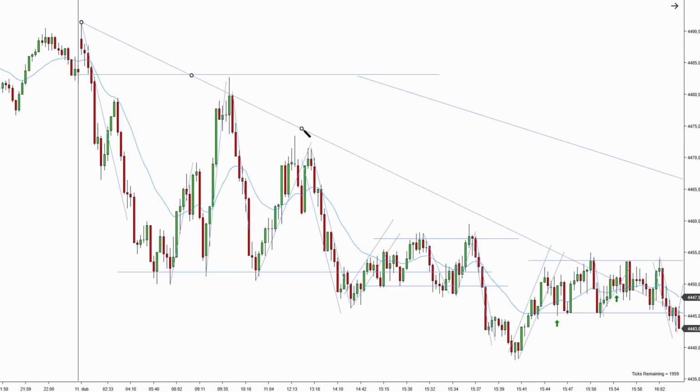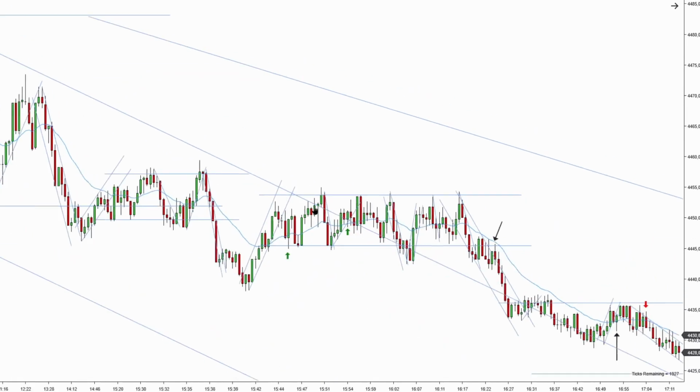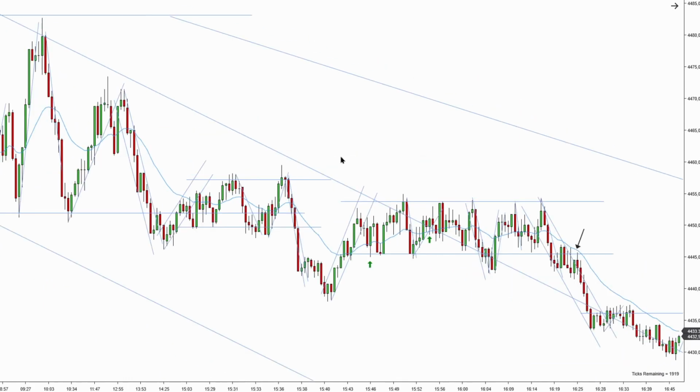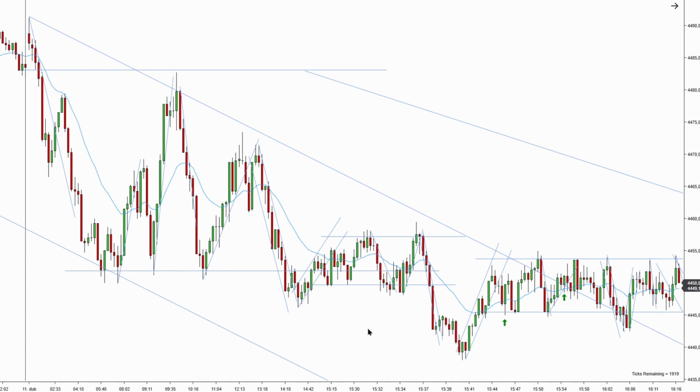Remember, I didn't really like this pattern right here. These wider patterns are not that reliable, and you would have a break and a couple of legs to a new extreme, and we have a reversal pattern right here, and we're going to talk about that. Just remember, because some of the traders were playing this downtrend, and I want to talk about that reversal pattern.